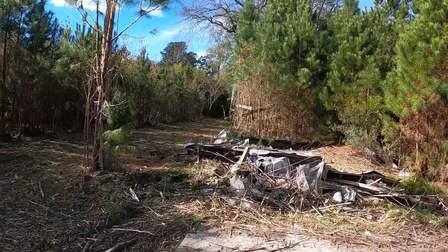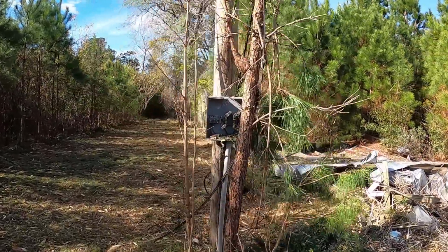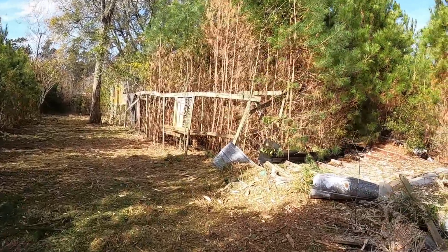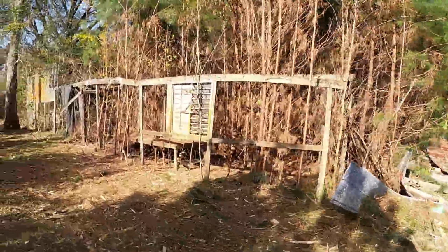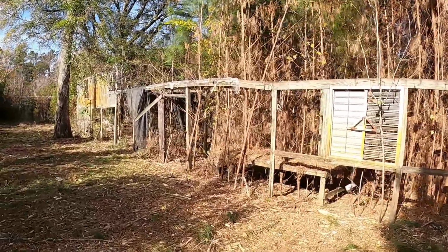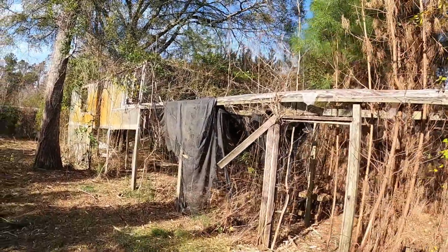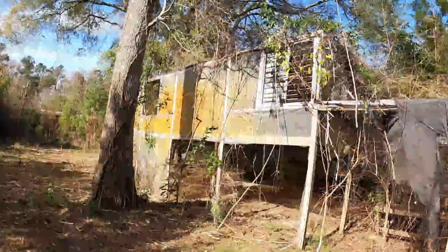All right, got all that mulch down right there down that line. You can get a better idea here, see what we're dealing with. So these were the old greenhouses. You can definitely tell these are old greenhouses here. You can see where they had the plastic strung up. That thing right there still has the plastic on it. So all this has got to go.